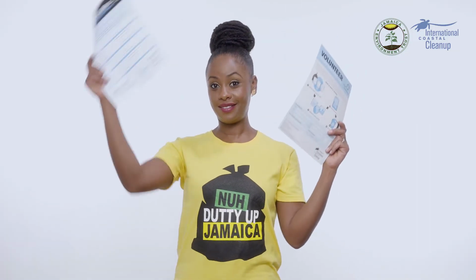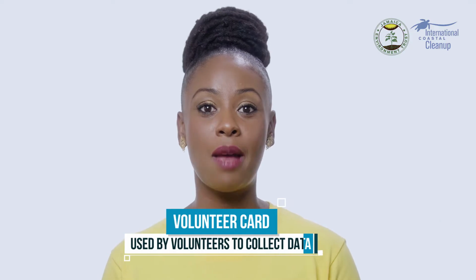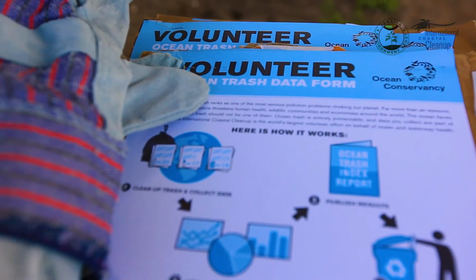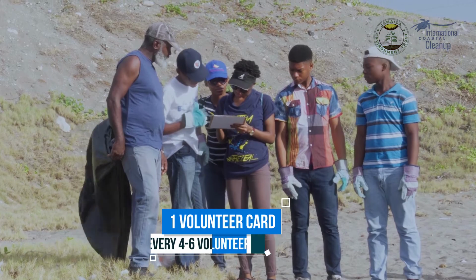There are two different kinds of data cards, the volunteer card and a coordinator card. These cards are categorized by types of garbage. The volunteer card captures data on the types and quantities of garbage your volunteers pick up on ICCD. You will need one volunteer card for every 4 to 6 volunteers you expect at the cleanup.